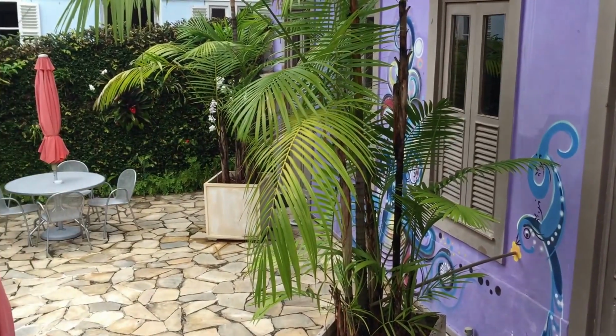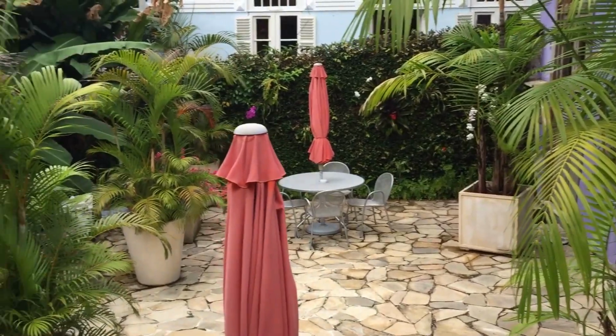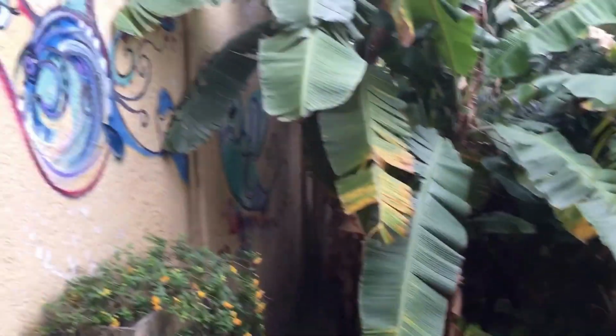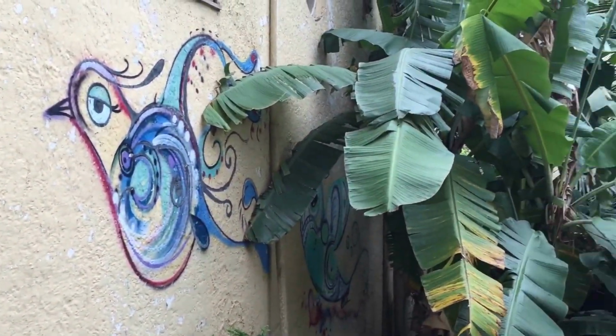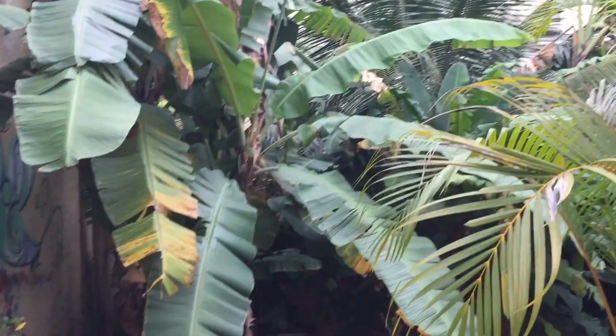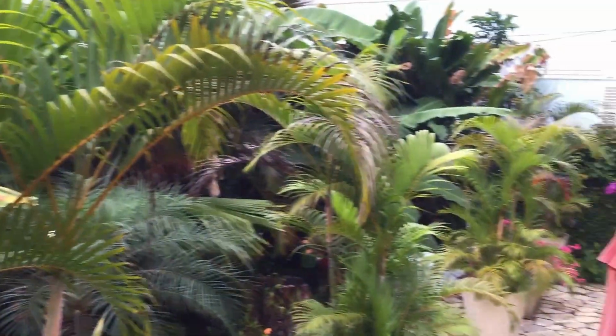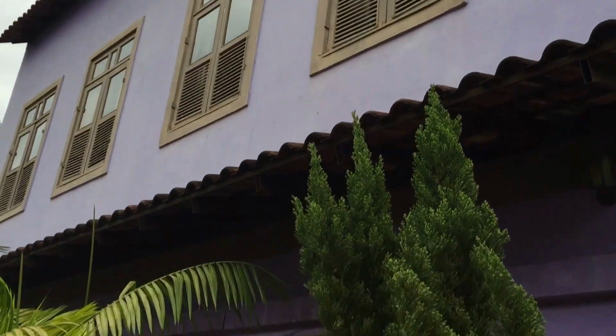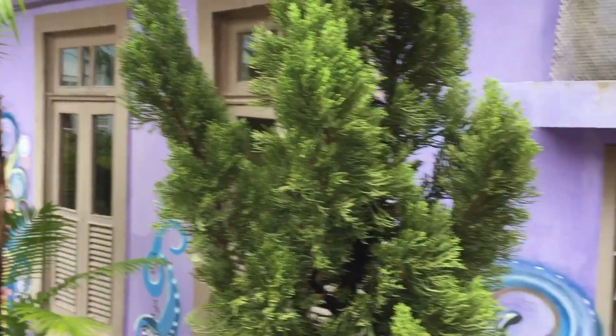So we just spent the last week or so at this amazing B&B, Casa Cool Beans, nestled deep in the neighborhood of Santa Teresa. This is David, hey. One of our awesome hosts. And we're getting ready to depart soon, but just wanted to give you a quick 360. The colors are awesome, nice purple.